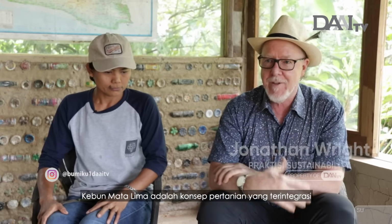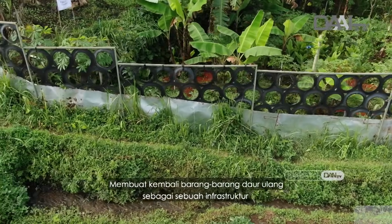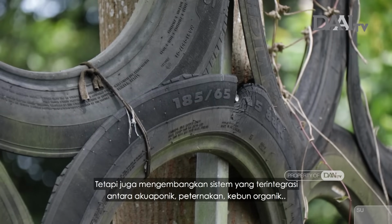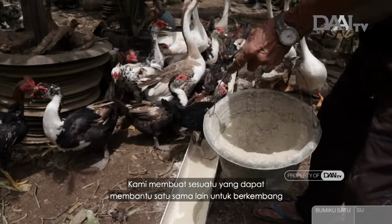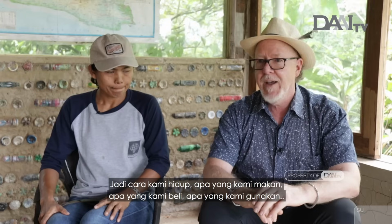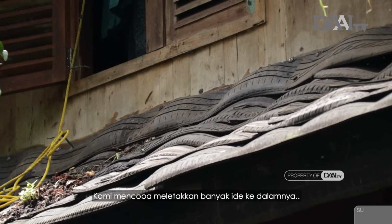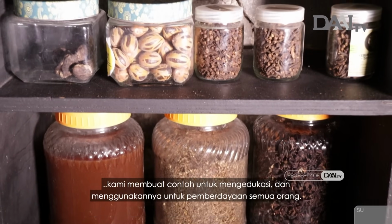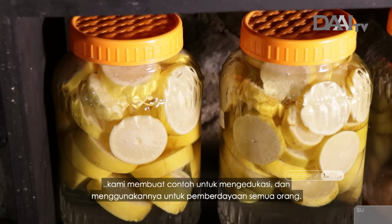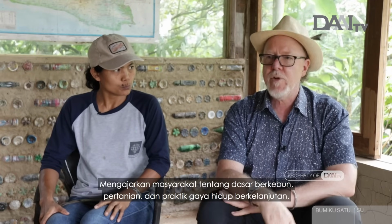Five Eyes Farm is a concept of integrated farming, where we try to use sustainable living practices, recycling, upcycling, reusing, remaking materials as part of the infrastructure, but we're also growing integrated systems between the aquaponics and the animal farm and the organic farm, the food and the produce that we make. One thing helps another thing to develop. So the way we live, what we eat, what we buy, what we use, we try to put a lot of thought into it so that we're helping the planet and we're making healthy food, and we can make a model for education and use that to empower other people and teach people about basic gardening, farming and sustainable living practices.